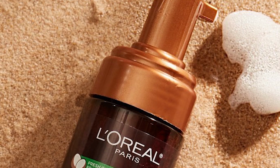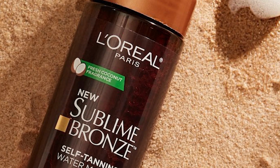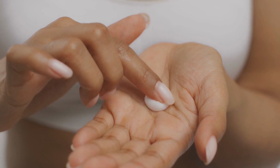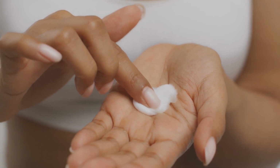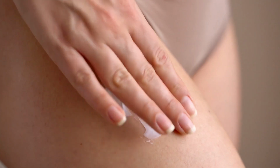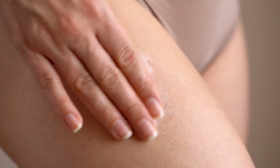One of the things I loved about this product was how hydrating it felt on my skin. Unlike some self-tanners that can leave your skin feeling dry and tight, the L'Oréal mousse left my skin feeling soft and moisturized. The coconut water and vitamin E in the formula definitely contribute to this hydrating effect.